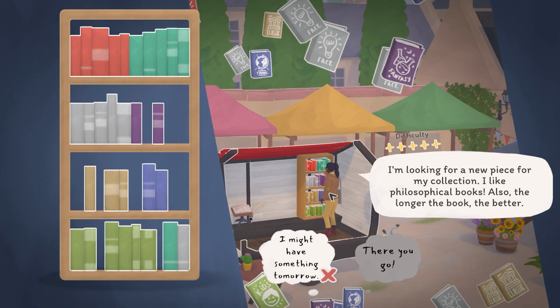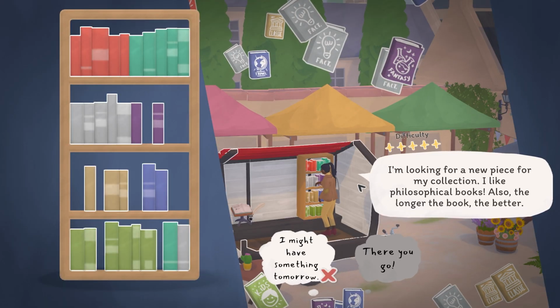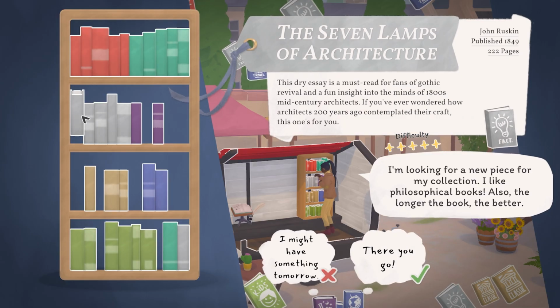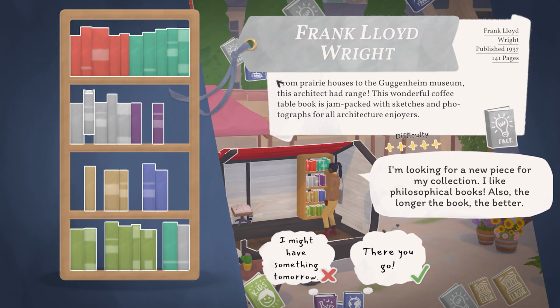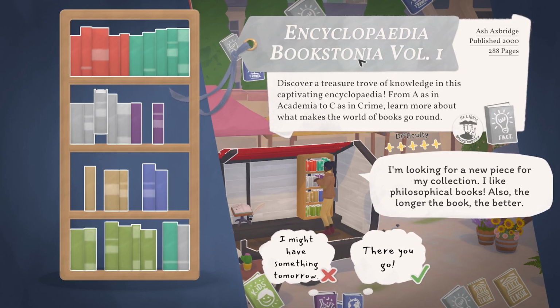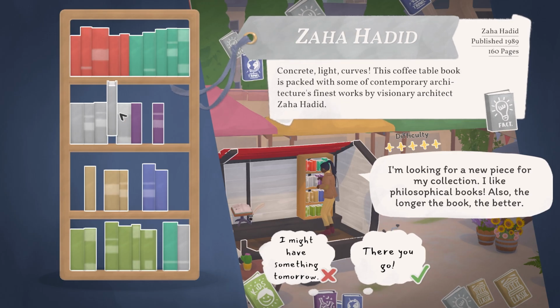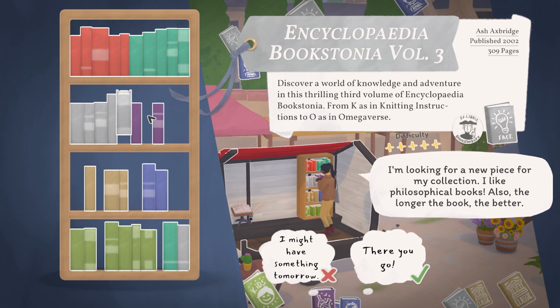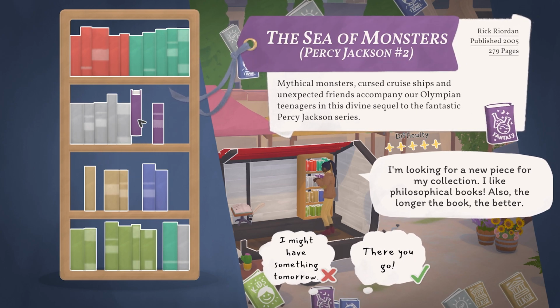Anyway, a new piece for my collection. I like philosophical books. Also, the longer the book, the better. Right, something philosophical that's quite long. Don't think architecture is going to be philosophical. Wonderful coffee table books are jam-packed with sketches and photographs. No. Encyclopedia Bookstonia. No. Zaha Hadid. Concrete light curves. Again, architecture. Another Encyclopedia Bookstonia.